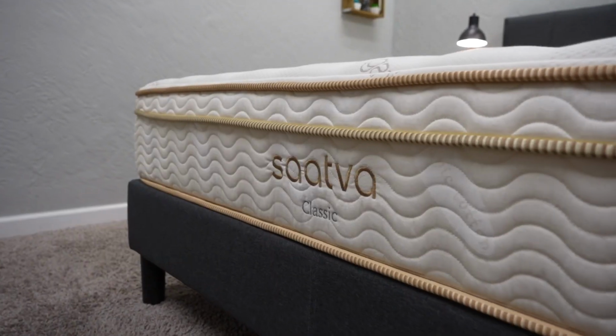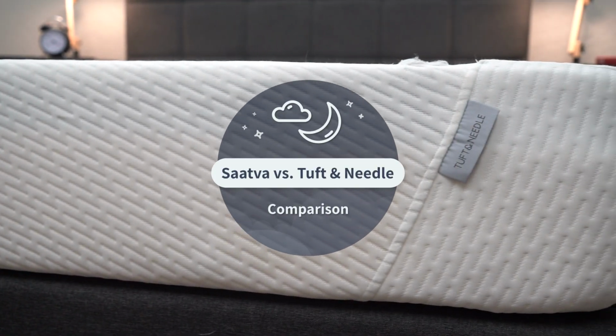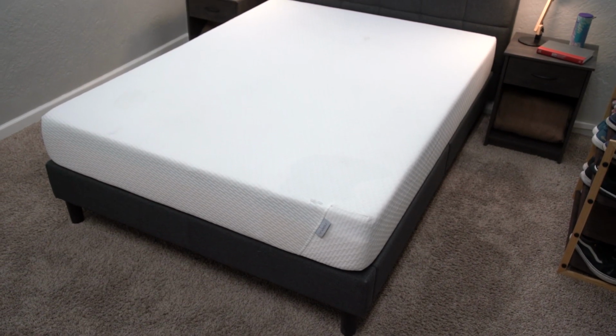Hello. And we are fired up today because we have a mattress comparison between the Saatva Classic, this guy sitting right behind me, and the original Tuft and Needle. So both of these beds are pretty popular for their various different ways within the online space, but when it comes down to it, if you're looking at these two and trying to decide between them, what are the reasons you should go which option and why? That's what we're gonna try to cover for you today.